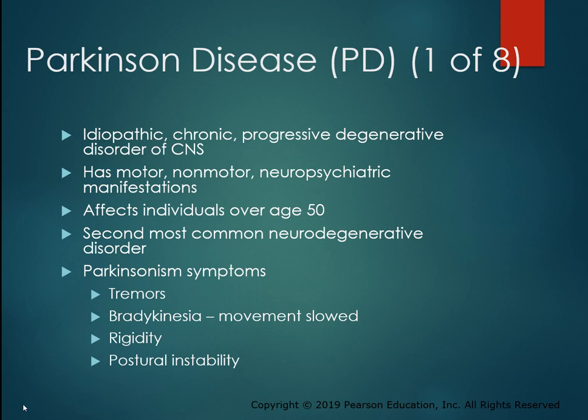So idiopathic, chronic, progressive, it is a degenerative disorder of the CNS, of the central nervous system. If it's degenerative, that means that basically cells are dying, neurons are dying, and you have degeneration of nervous tissue. So there's motor manifestations, but there's also non-motor manifestations and also neuropsychiatric manifestations as well.